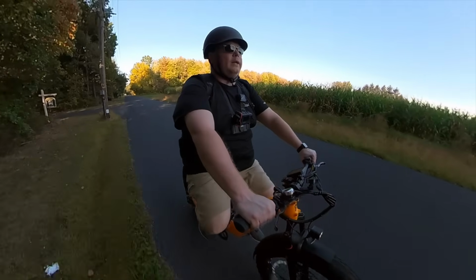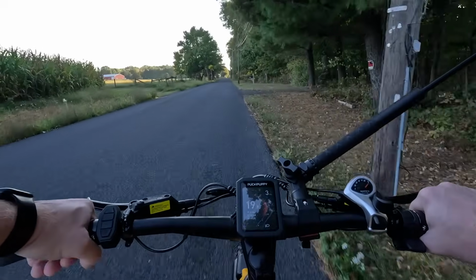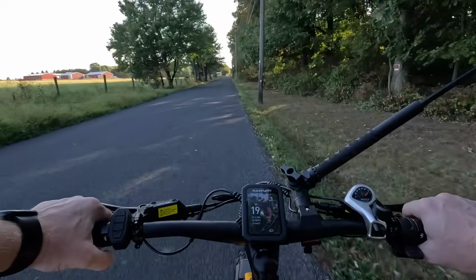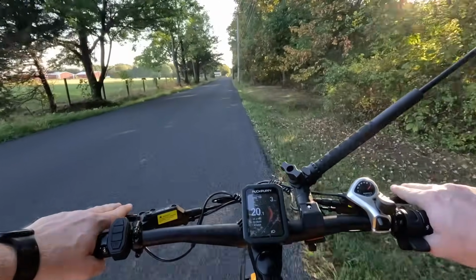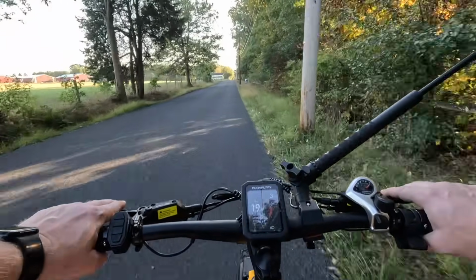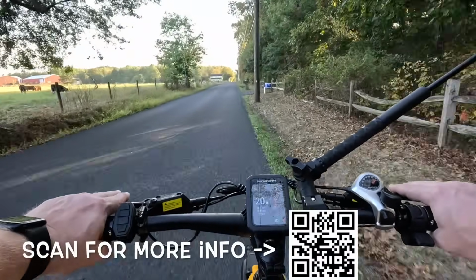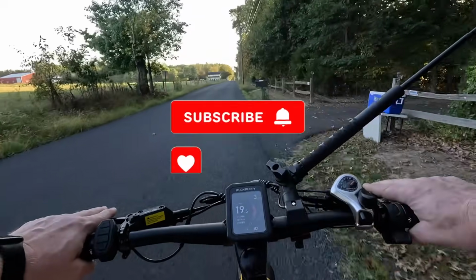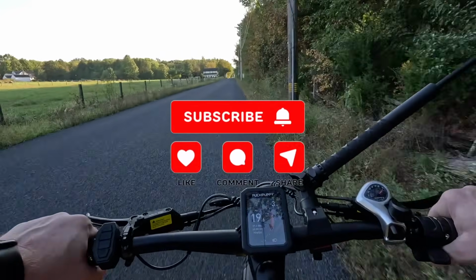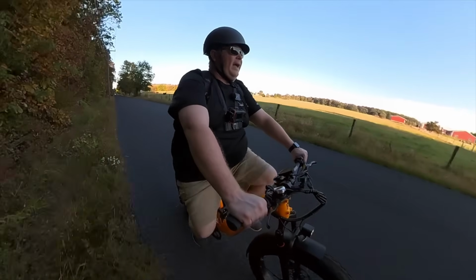That being said, there is one thing that I already sort of don't like about the bike, and that is the rear bumper, mudguard, whatever you want to call it, definitely makes a little bit of noise. It definitely rattles. So when you hit a bump, you're going to hear the rattling from that.